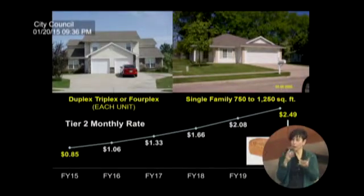The next tier is for homes with a slightly larger footprint, between 750 and 1,250 square feet. The single-family rate is based on the main floor living area, so it does not include second stories or basements or garages. It is generally just the footprint of the house. This rate also applies to each unit in a duplex, triplex, or fourplex. The current rate is 85 cents per month. After 5 years, their rate will be $2.49 per month, or about the same as a loaf of bread.